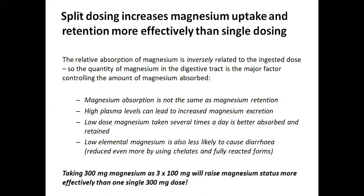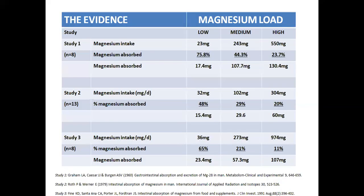So moving on to my next slide. This is some evidence to show that smaller intakes of magnesium are absorbed more efficiently than large amounts. For the sake of this webinar, if we look at 36 milligrams in a study, it showed that out of that 36 milligrams, about 65% was actually absorbed, meaning about 23.4 milligrams of that starting dose of 36, which is quite impressive. As the dose increases, you get up to about a gram, and only about 11% of that is absorbed.